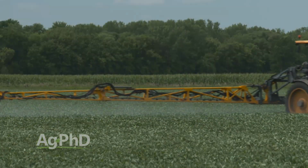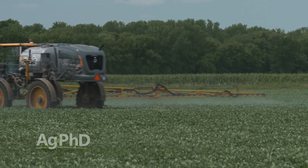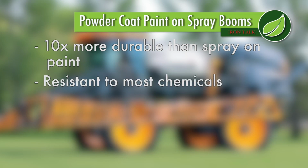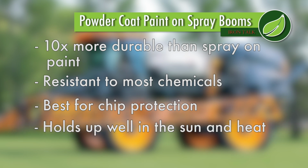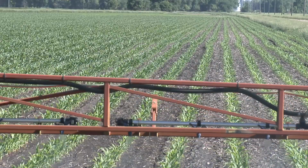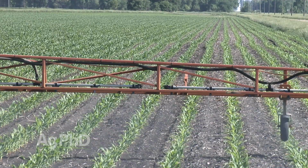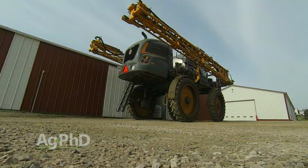Start with a clean, painted spray boom. If you're purchasing a new spray boom, look for booms with a powder coat paint. Powder coat paint is about 10 times more durable than spray-on paints and is resistant to most chemicals. Powder coat paint is also the best for chip protection and holds up well in the sun and heat. In fact, you can even dent equipment without chipping powder coat paint. If you already own a spray-on painted boom, well, look it over closely for bare metal and paint it a couple of days before you start spraying for protection. Wax and polish your equipment at the start of the season for even more protection too.